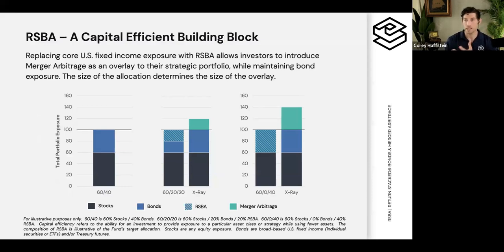So, taking a big step back, how do we think about using RSBA in a portfolio? Again, what you're getting when you invest in RSBA as an ETF is when you invest $1, you're getting $1 of US Treasuries plus $1 of this merger arbitrage strategy. And so going back to some of the original slides that Rodrigo talked about, the opportunity here is to be able to retain your core bond exposure, but stack merger arbitrage on top of your portfolio as an additional return stream.